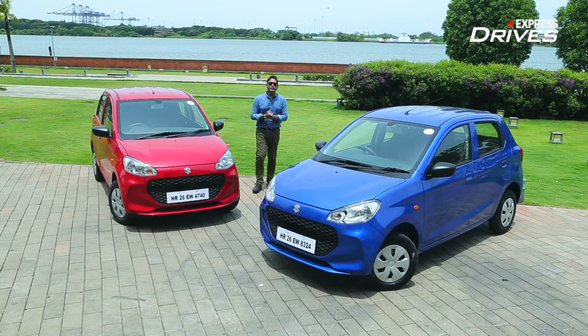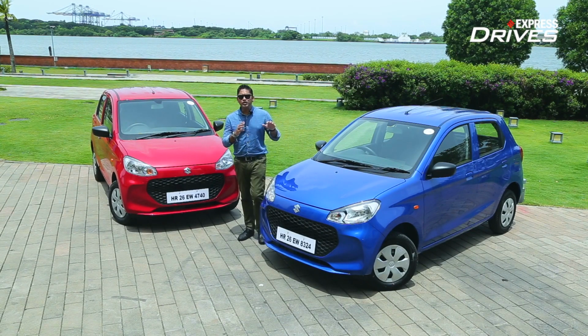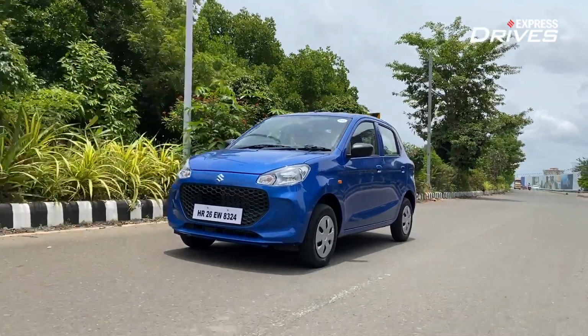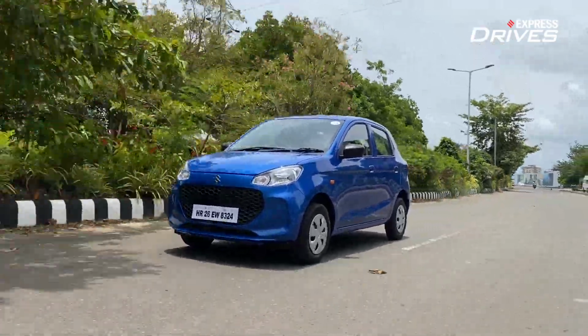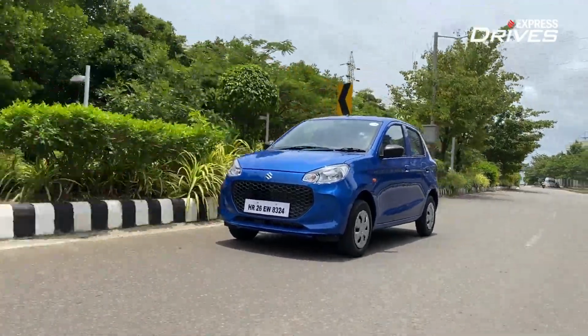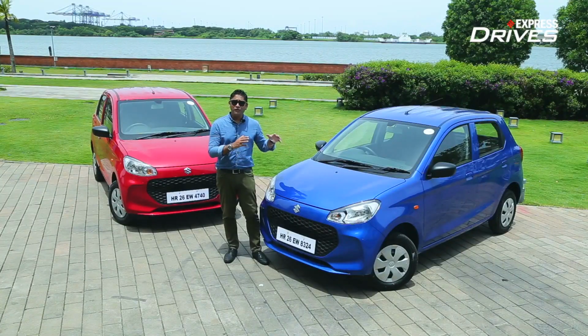So we have driven the brand new Maruti Suzuki Alto K10. It is one of the most anticipated vehicles in the market. But will it change the entry-level hatchback segment? We certainly do think so. Maruti also does. And it has been number one for 16 consecutive years. So there is a reason why it is the most value for money vehicle.